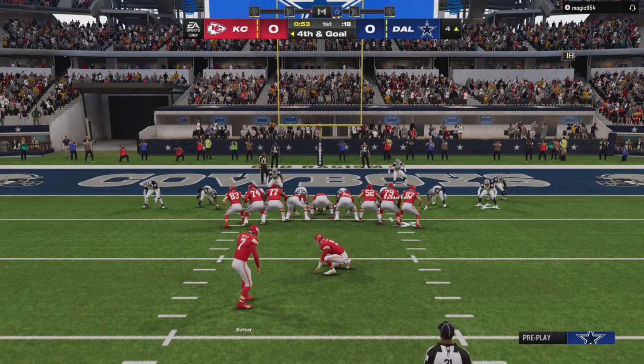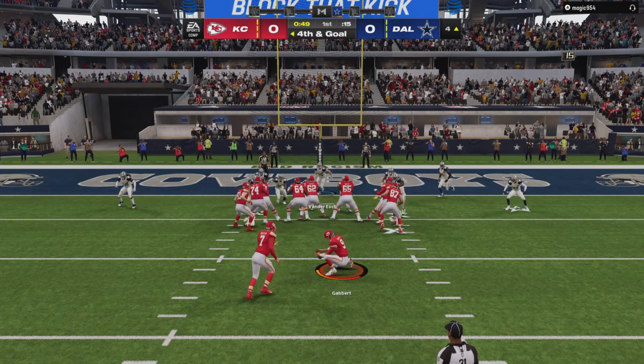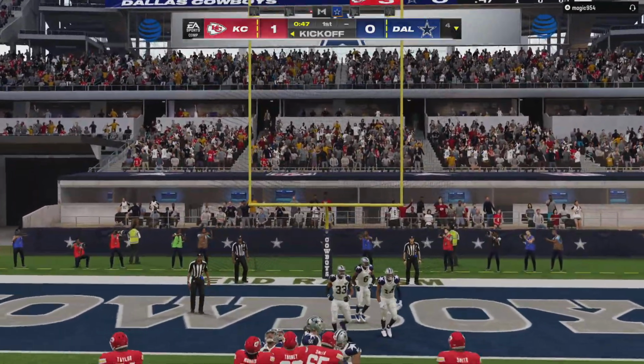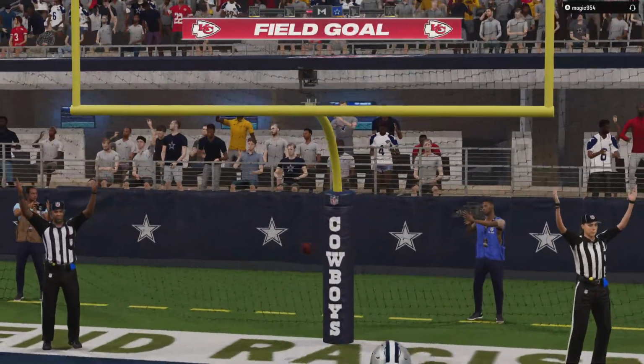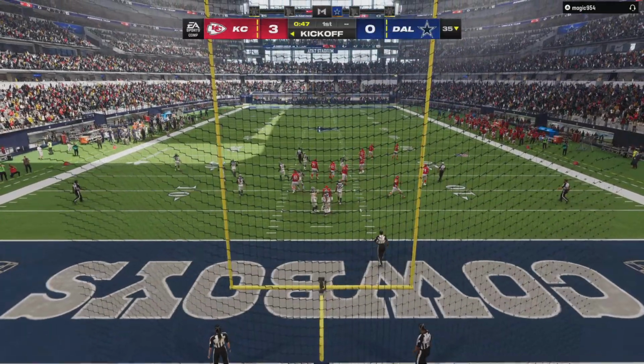So on 4th down, Mahomes off. Harrison Butker on for the Chiefs field goal. This will be just a 21-yard attempt. Butker's kick here is good. So a long drive gets them down inside the 5, but ultimately they settle for just the field goal.